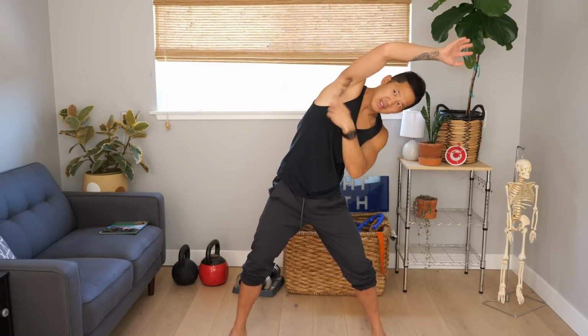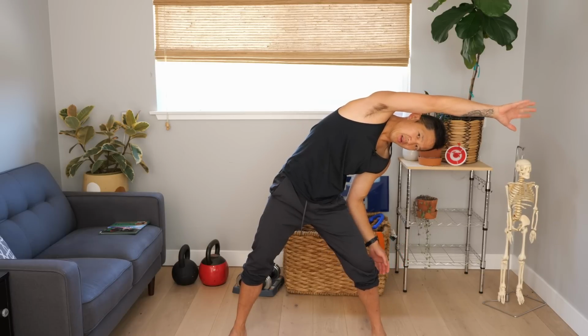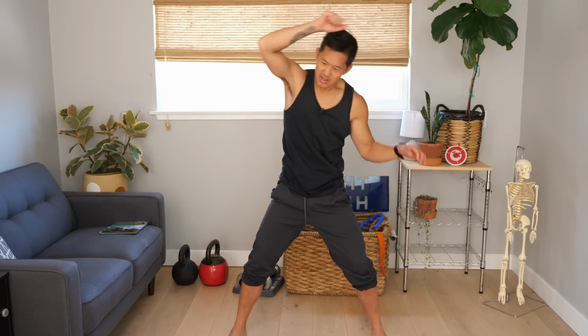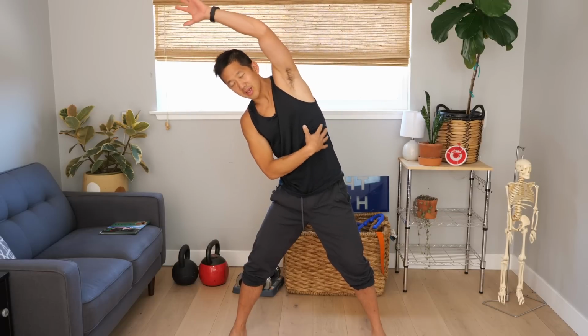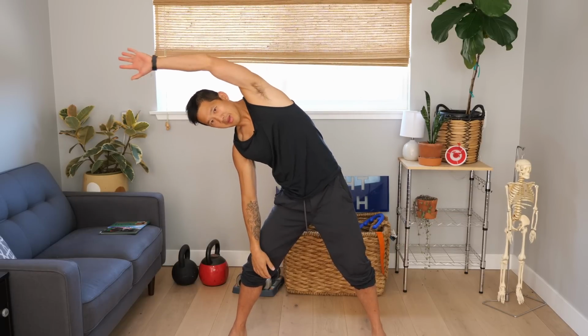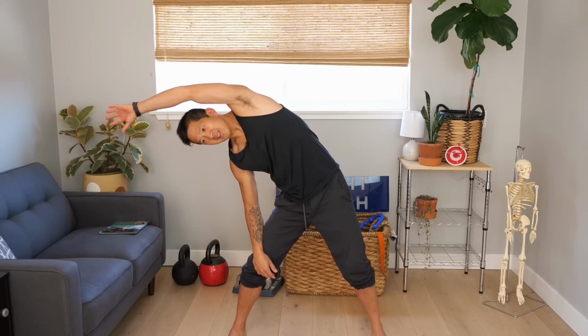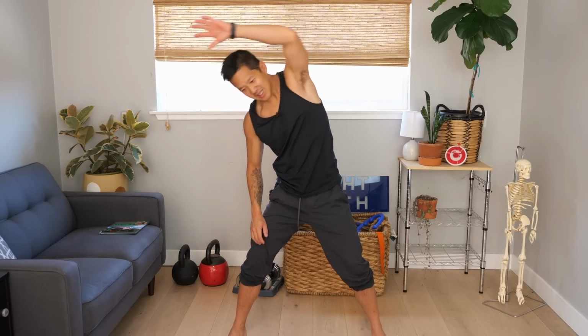Now, if you want to get more stretch, you take the arm that's on the side that's opening, and you reach. And you just want to keep focusing on freeing up the rib cage, right? The rib cage is separating from the pelvis, like you're just trying to get in there and get some of that meat. You're just stretching that stuff up.